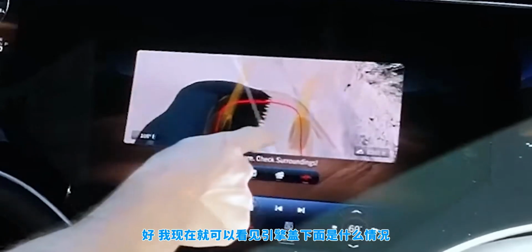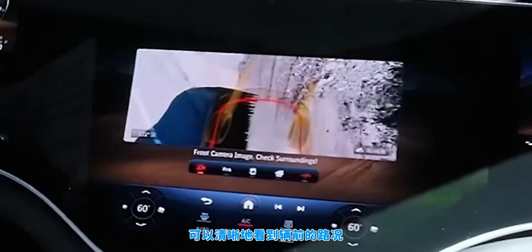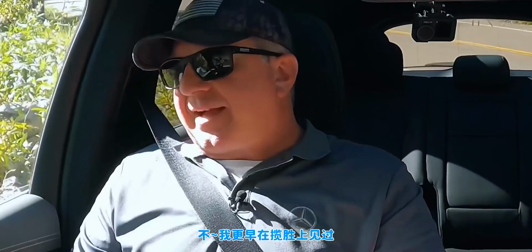Okay, so I can see under my bonnet now. You do see exactly what's happening in front of your wheels. Do you know where I've seen that before? Probably the GLC. No, I saw it on a Range Rover first. That's not possible. Yeah, it's a pretty good feature.